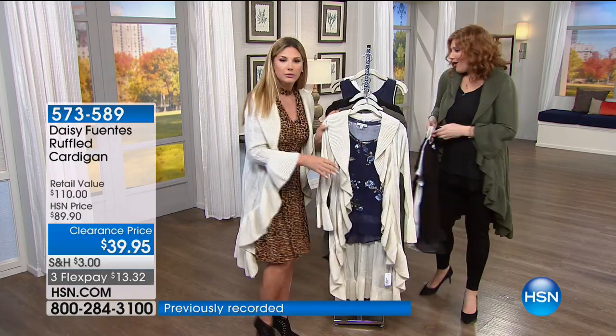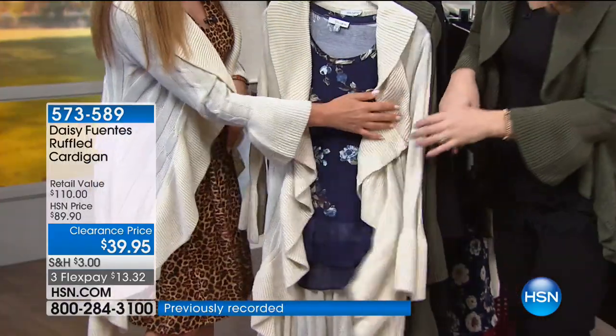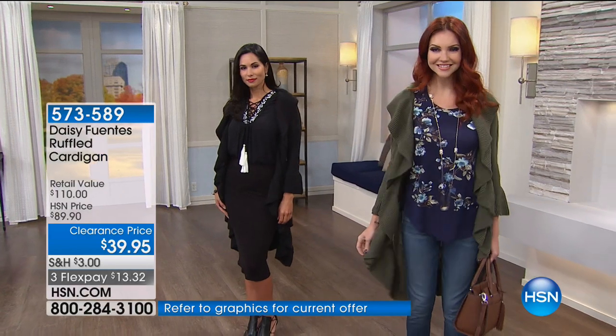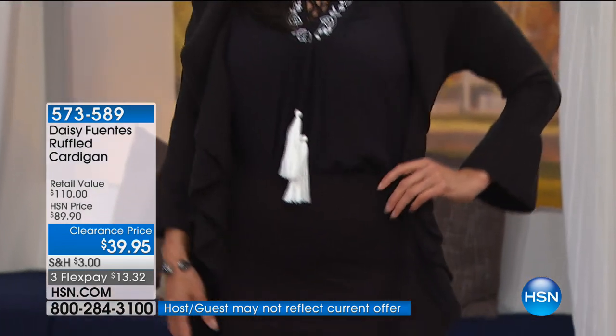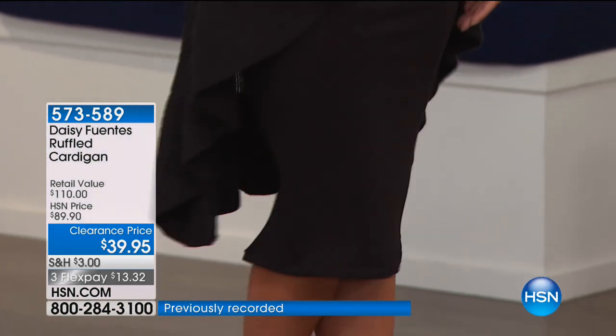And this is what it's all about, just mixing and matching and having fun. Picture this with some great blue jeans and brown boots right around holiday time. Think of the changing leaves, the hot cocoa, the pumpkin patch. This is what you would wear. And there's just something so cozy, snuggly.